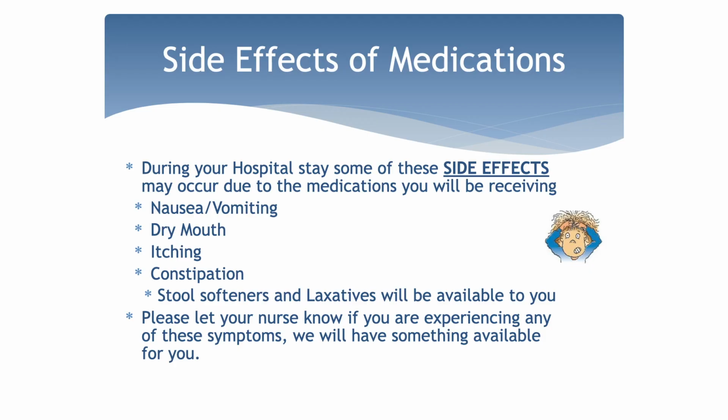And then what are the 3 P's that you need to have to be able to go home or to rehab? Well, you have to pee, you have to poop, and your pain has to be managed. So the 3 P's, then you know you're ready. But let us know if you're experiencing any of these symptoms, and we will have something available for you.